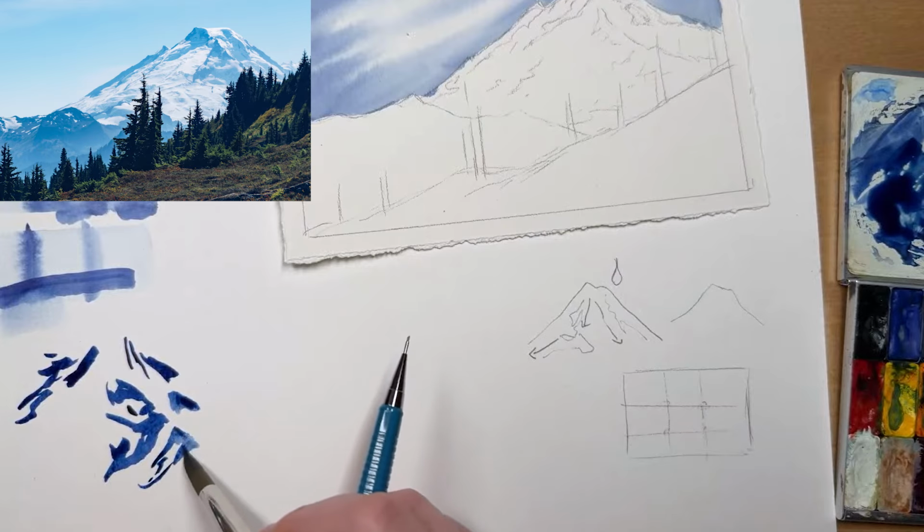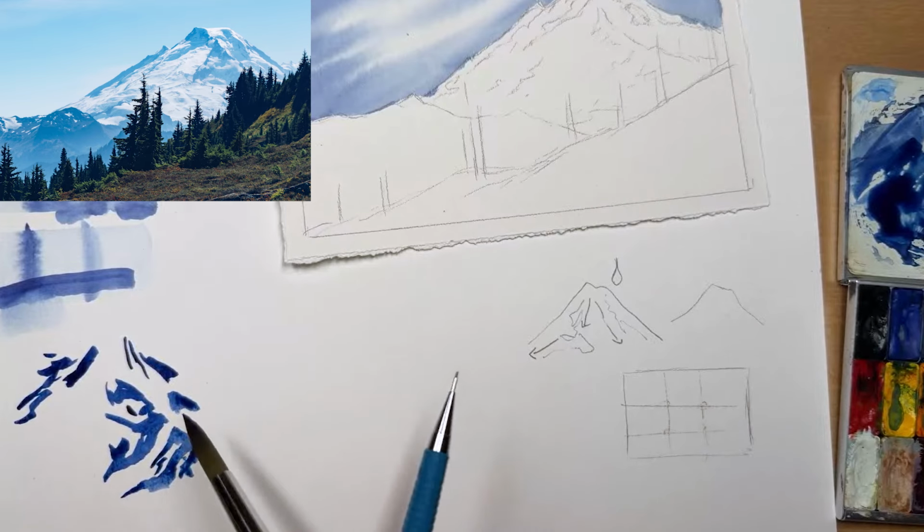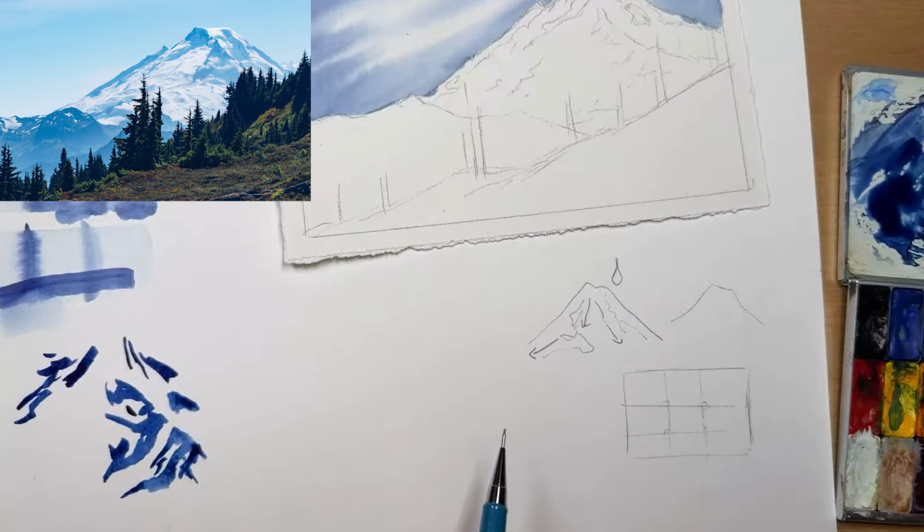That's just, for me, something that's somewhat emblematic of the way rocks and ice and glaciers look, is that these shapes very often will come to a more tapered and small shape. So that's a couple little tips there.